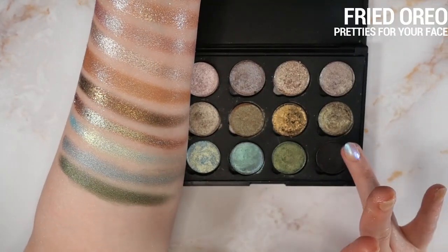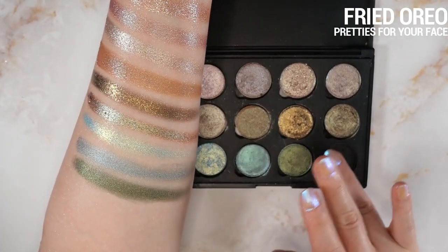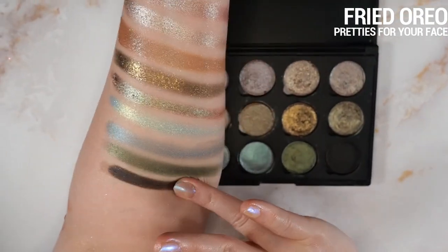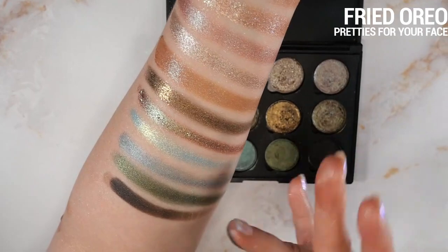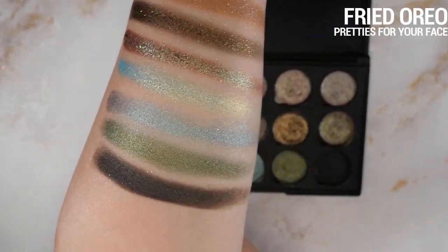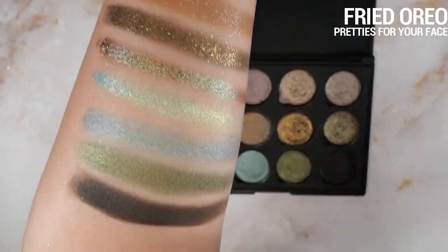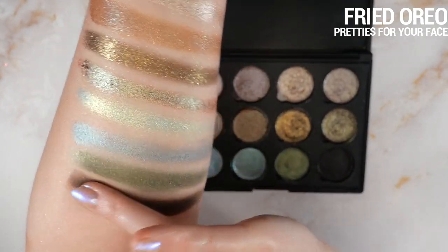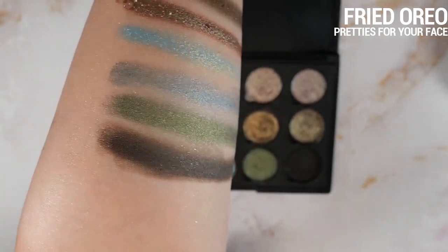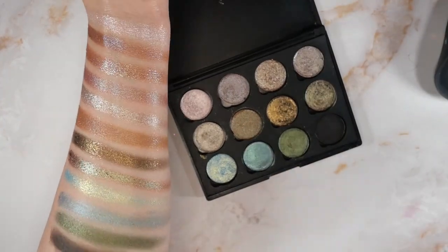Okay, last is Fried Oreo, and this is a satin. It's described as a super dark black and brown with a satin finish. And it feels like a matte, but it has a very slight amount of sheen. Oh, yeah. I can tell you right now I'm going to use this as a deepening shade so much. Because look how it's this really rich, deep brown. Like it's not a black. Can you see that around the edges? Beautiful. So anyway, here's my little haul.